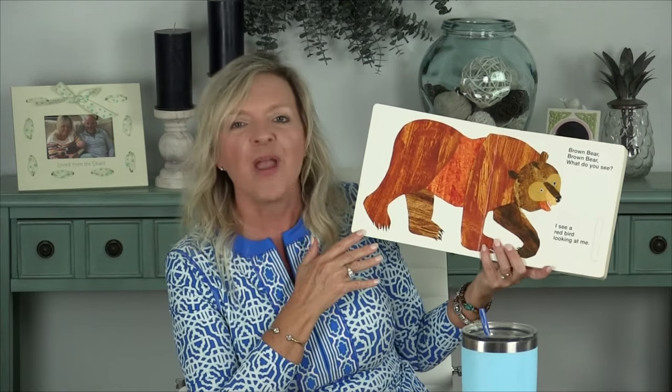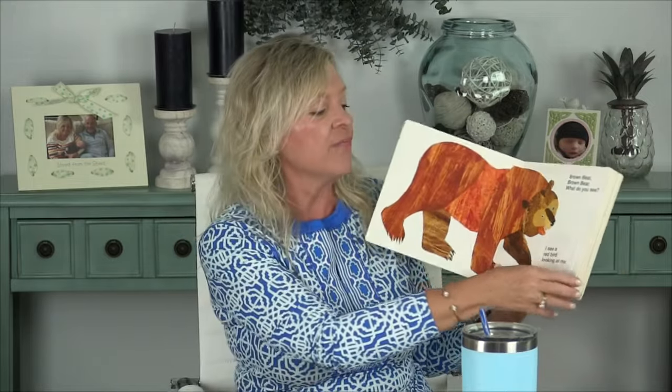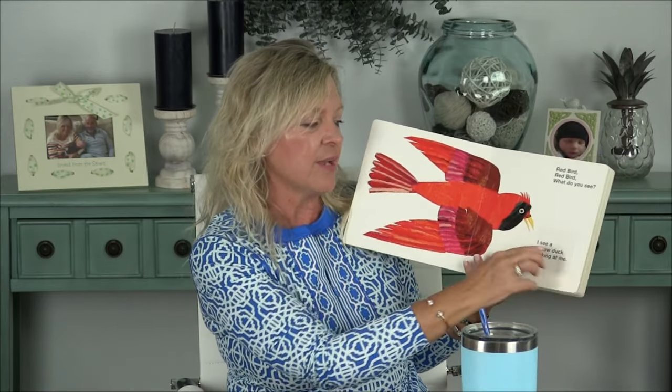So for the verbal routine with the book, if you're not familiar with this book, Brown Bear, "what do you see? I see a red bird looking at me." And so the tagline with this book always is, "I see" whatever animal comes next "looking at me." And so you're going to want to read this book a lot and really emphasize "me" there.